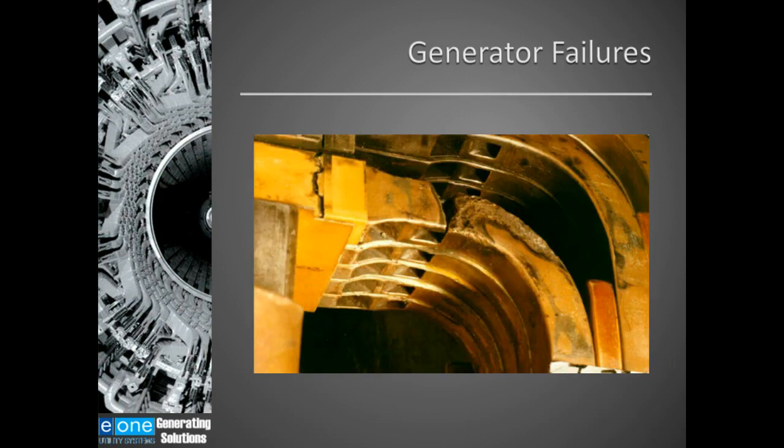Also, today's operating conditions increase the chances of generator failures. Generator fleets are getting older. Periods between outages are getting longer and longer. Generators are being cycled more, and the grid is becoming less stable due to the renewable energies, and the power industry workforce is also getting leaner. This is a picture of a generator with turn issues, and again you can see the burning on these windings.